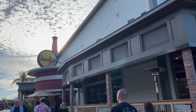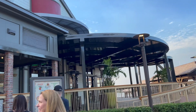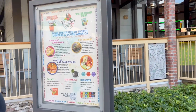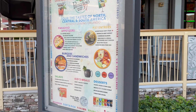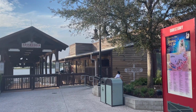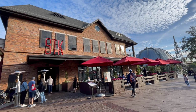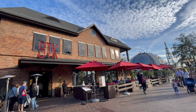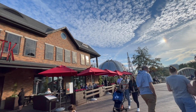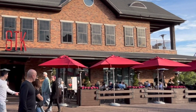Across the way is Paradiso 37. The taste of North, Central, and South America, they say. A Colombian bird. Across the way is STK. My joke is that when they got their sign, they couldn't afford their vowels to write steak, but it is a steakhouse called STK.